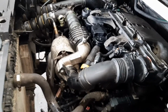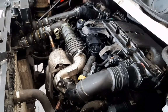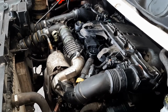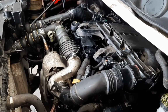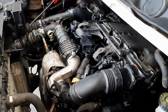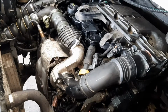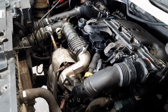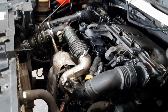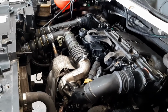Yeah? Just put the jump pack on. Charge mode. Start mode. Yeah, every little helps. Here we go then, should be the first start, or not, we shall see. Go on, do it, do it.